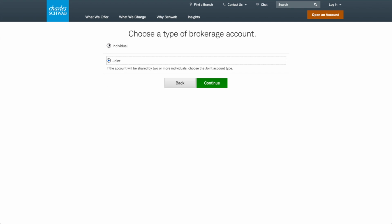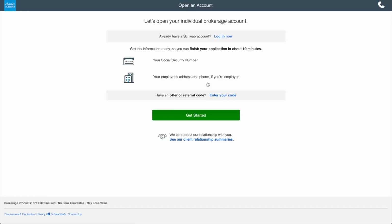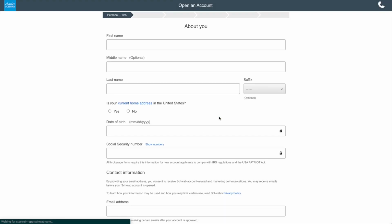Next, you'll choose between individual and joint. I'm assuming it will be an individual account for you unless you're opening one with your spouse or a close friend. Next, you'll need your social security as well as your employer's address and phone number to verify your identity and to verify your income.